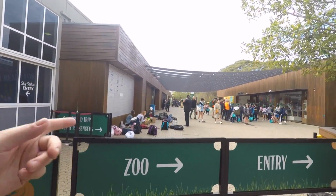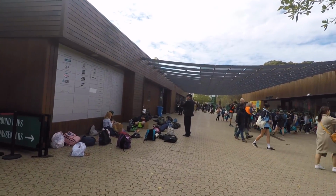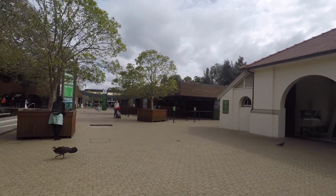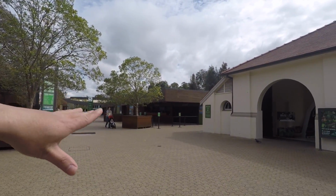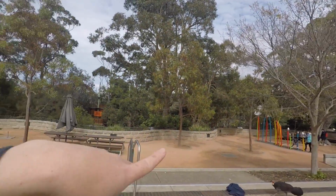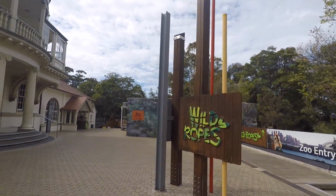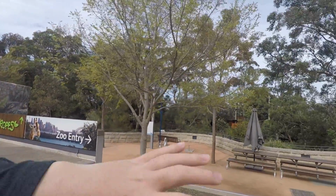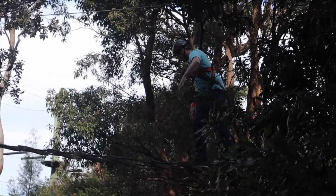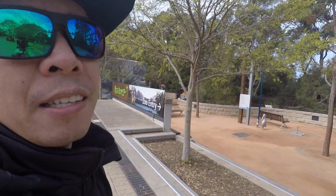This is the entrance, and there are a lot of people here, mostly students. This is the main entrance of Taronga Zoo. In here you're going to see the ticket outlet, the toilets, restaurant, this park, and they also have this called the Wild Ropes. This is like an adventure area where you can climb the ropes, climb the highest area. I don't know exactly, something like adventure. I did something like that in Singapore.